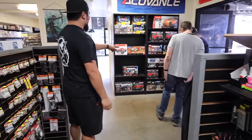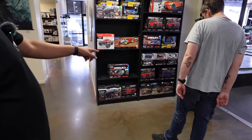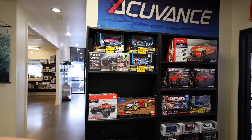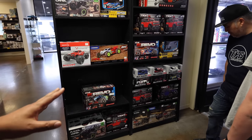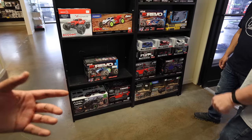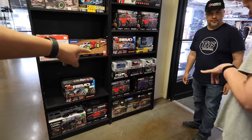Their minis, oh, look at their minis. They got great minis. Let's take a look at what minis they have. They got rallies. The reason why I want to look at minis is because minis, when you find the body you like, just get it because they do a run on them and they're kind of hard to find after that. That red one, I don't know what that red one is.